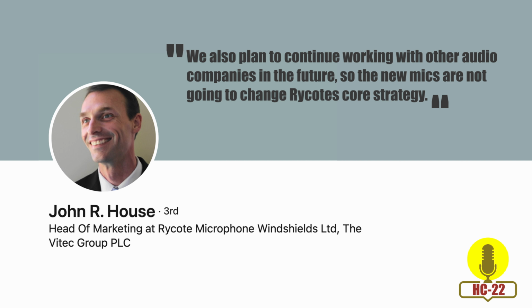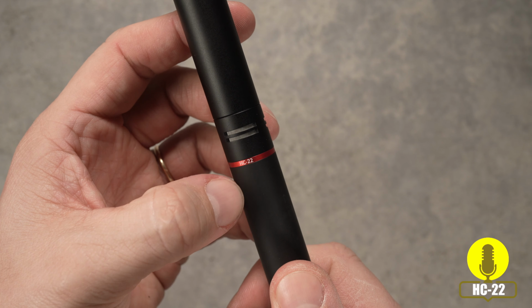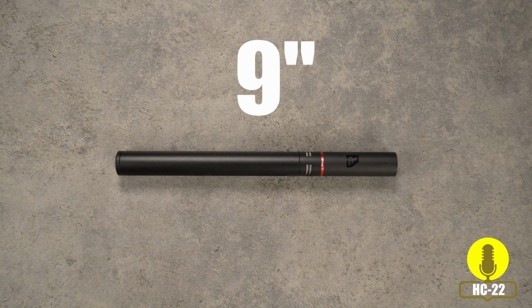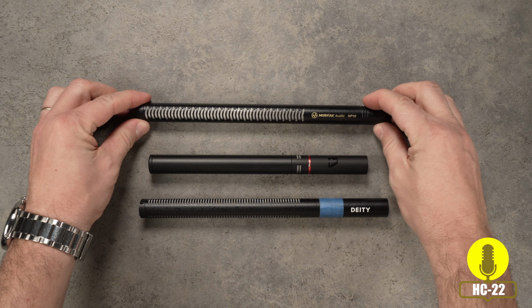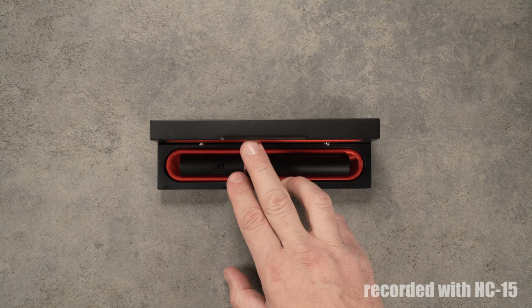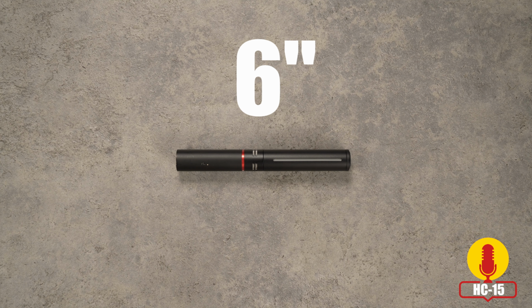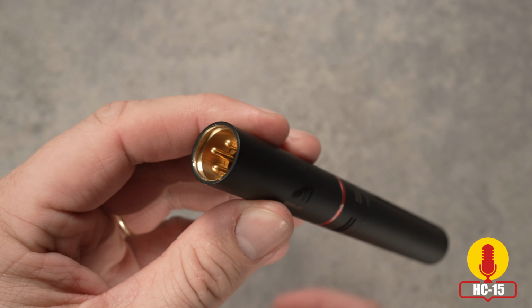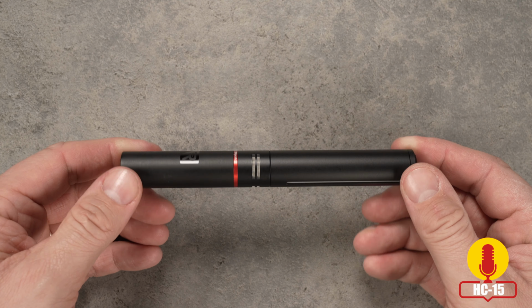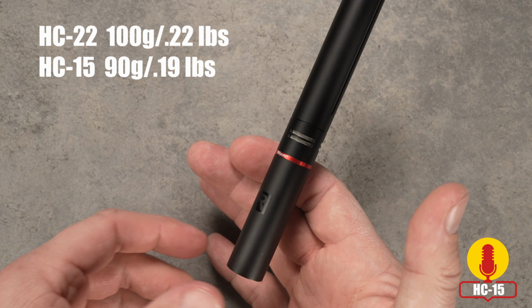change Rycote's core strategy. The HC-22 is the longer of the two mics, measuring around 22 centimeters or 9 inches long, which is a little shorter than the other full-size shotgun mics that we have here in the studio. The HC-15 is the shorter variant, measuring just over 15 centimeters or 6 inches long. Both mics have dark coating and the back part is made from brass with the front made from aluminum for better balancing and low overall weight.